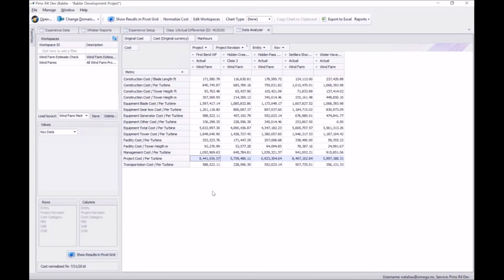Let's look at our project cost per turbine. And looks like our estimate, which is 5.7, is at the lower end. Very optimistic compared to 8.4, 6.9, 8.4, and 5.9. So maybe our estimate's optimistic, so maybe we need to take a look at that. Now, previously we had an issue with our equipment in our Hidden Pass project, so let's take a look what's going on up there for our estimate.